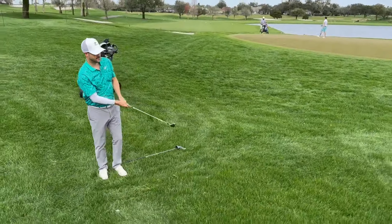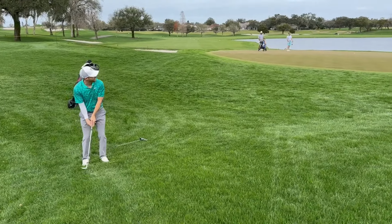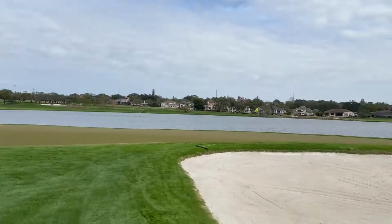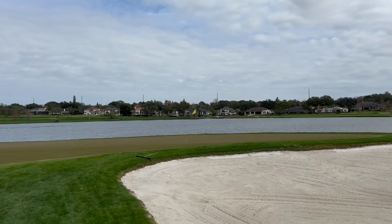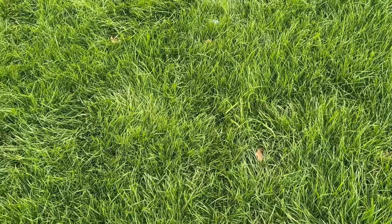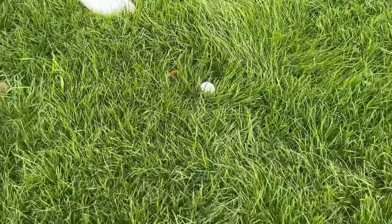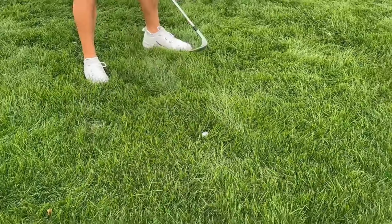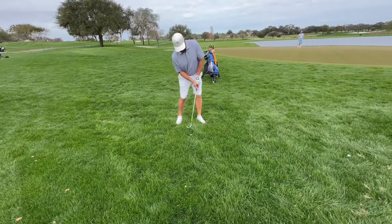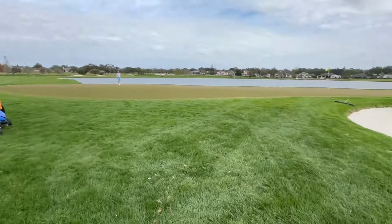Wisely played away from the water, going for the par 5. Oh, very nice. Oh, look at that for a golf shot, ladies and gentlemen. Lovely shot. Yeah, that's a solid lie right here. All right, we're gonna put it right in there. Oh, let's see this right here, Trav. Get on there. Come on.